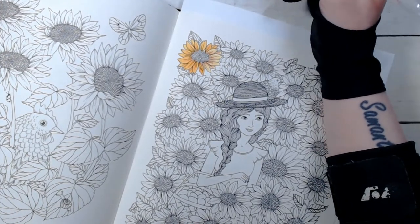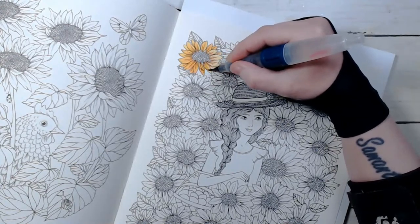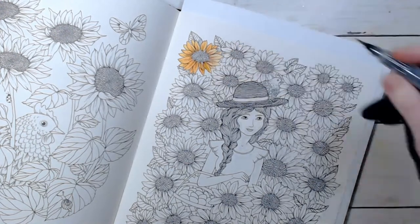I have one tube of acrylic gouache, I think. And I mean, it's all right, but I prefer the gouache that reactivates. I really like the jelly gouache.